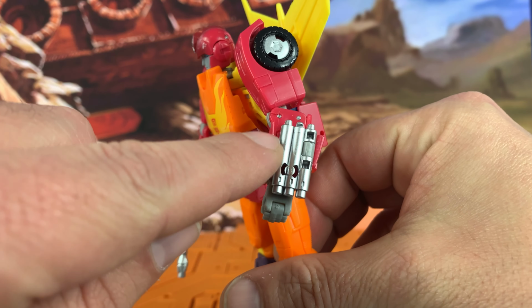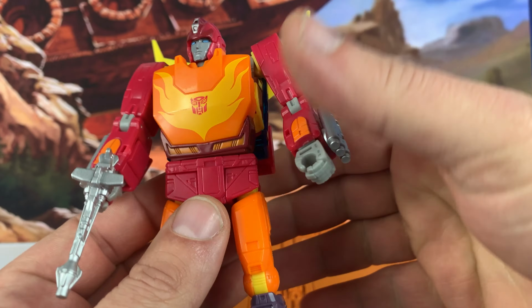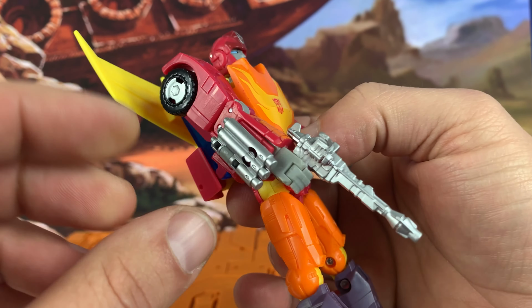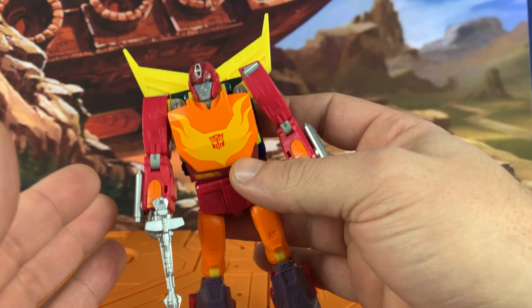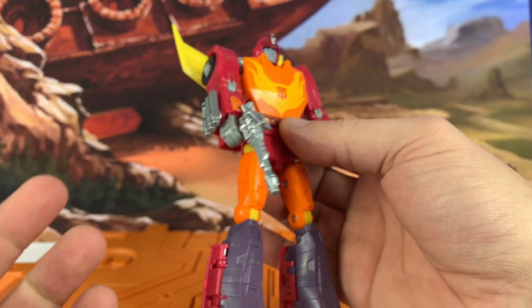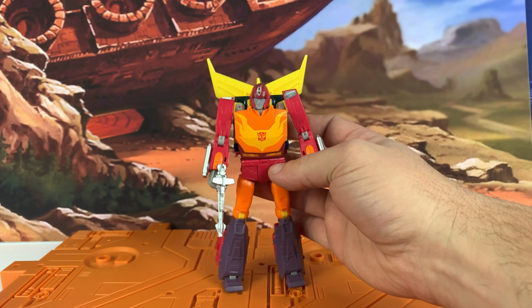Look at this. See these silver pipes? You can plug in your blast effects there. You can do the shooting at the Decepticon shuttle. The transformation is very, very ingenious. I think the way they fold the car up, the way the legs triple fold over is great. Terrific job.